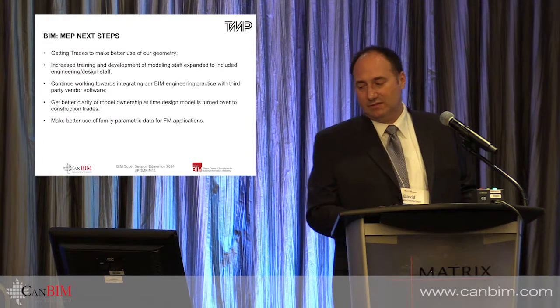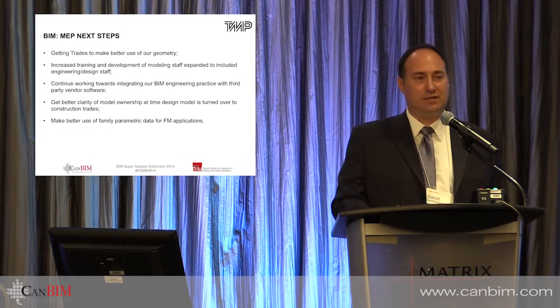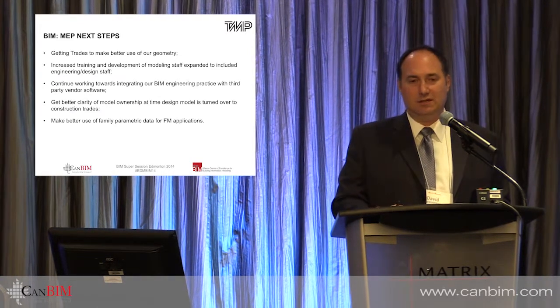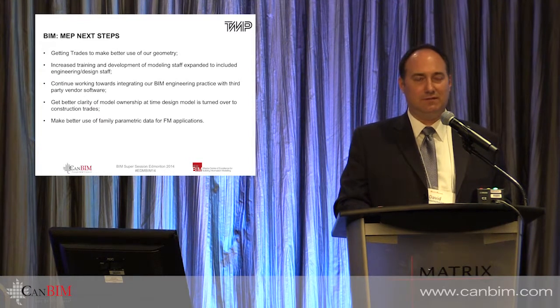And certainly the other thing that we've been doing, or trying to do, is making better use of the parametric data for the FM applications. So some of that detailed data that you saw in that third-party software, certainly pump models, motor sizes, motor frame sizes, a lot of that information is actually embedded in those families and can be of tremendous use to the FM guys when they want to go back in if a motor's failed. They just go back and click on it and they find out what that motor frame size was, so they can order that motor again.